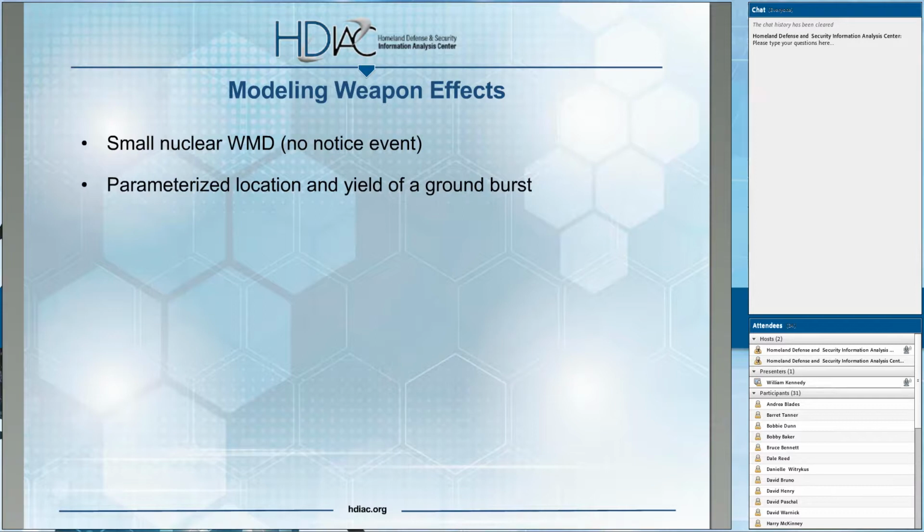Our model allows us to put the weapon anywhere in our region and make it of any yield we would like, but we are simulating a ground burst for our purposes, partly because we do want to get to modeling the fallout and the reaction.